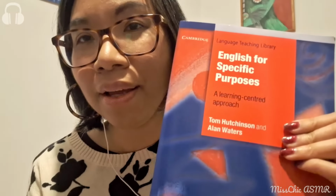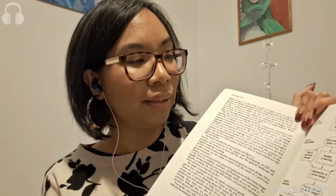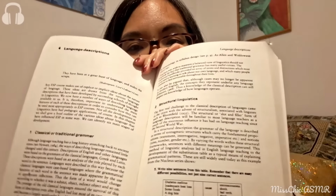The next book that I have was something that I used for my master's degree, English for Specific Purposes. So I did a course for my master's on teaching English to speakers of other languages, or TESOL for short. And this one has, for example, different approaches to teaching, the challenges of teaching certain topics like structural linguistics, and it also suggested different syllabuses and things that you could use for English teachers.